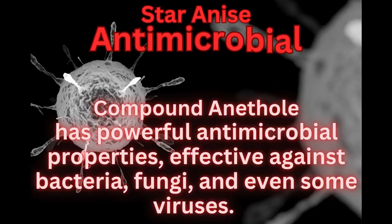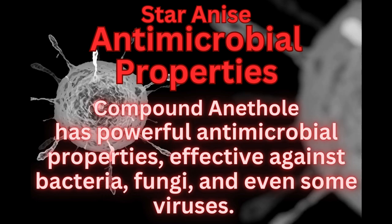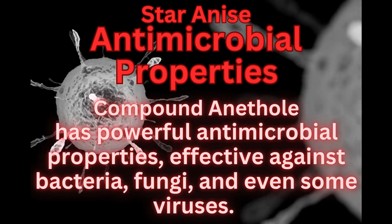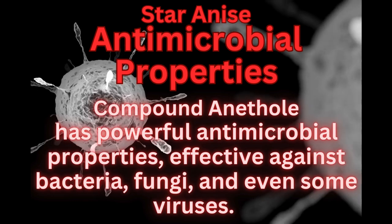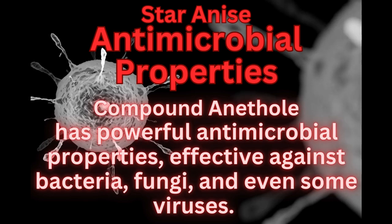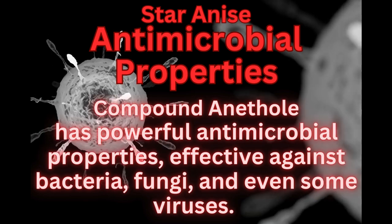Star anise has powerful antimicrobial properties, thanks to the compound anethole. This makes it effective against bacteria, fungi, and even some viruses. Incorporating star anise into your diet can help protect you from various infections.